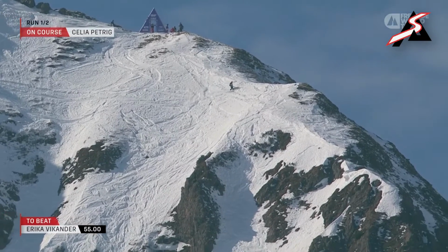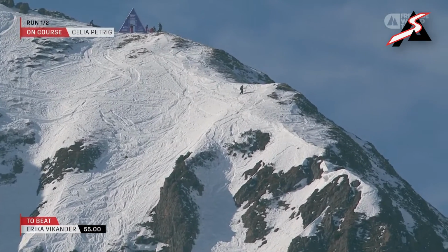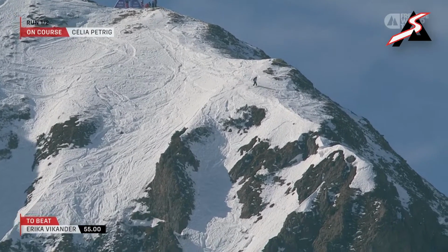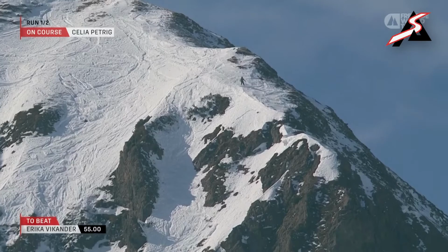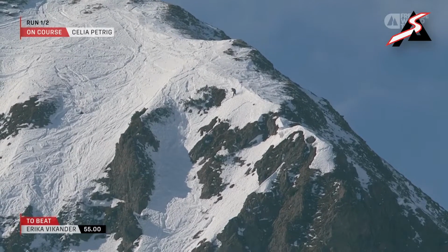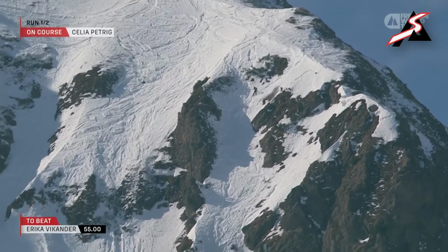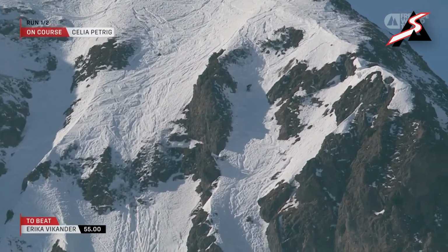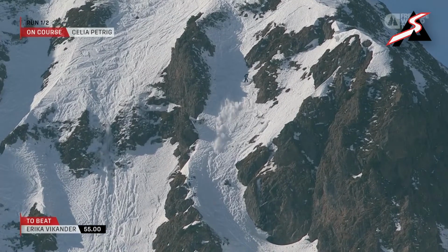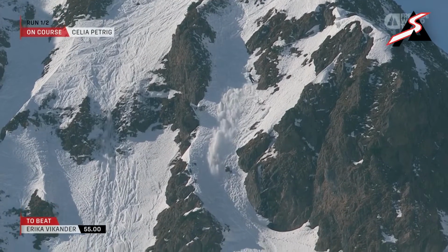Making her way in from start 2, it looks like she's lining up a similar entrance to Erica Vikander, where we saw a bunch of slough come down. So maybe Erica's cleared the way a little bit and she's able to ride through clean. Let's see. Yeah, this one has been catching people out with its concavity as well. Often riders come out of there and it's narrower than they thought it was.